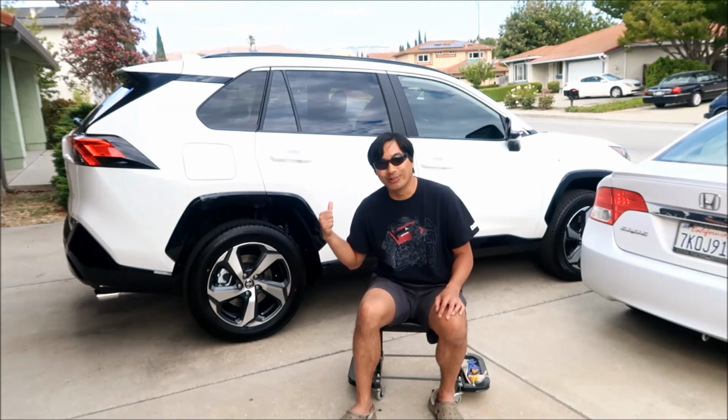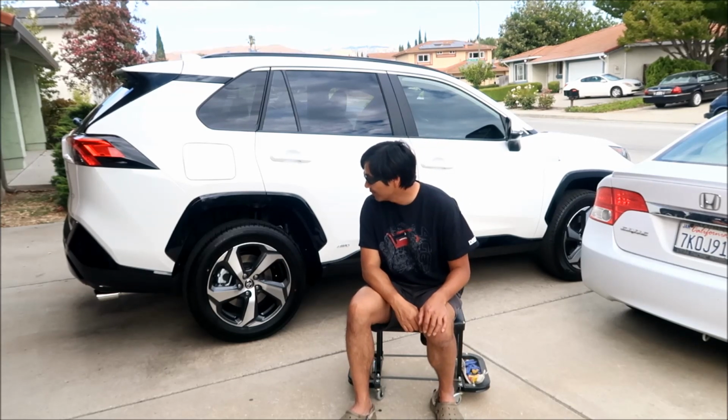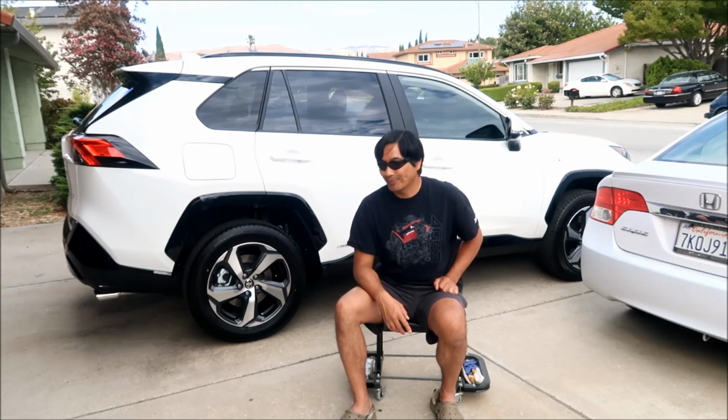This is a better vehicle. I think the Outlander is a little bit bigger than this, though. I have to say that. I'm a fan of the Mitsubishi brand, but I'm a big fan of the Toyota brand, and so I'm planning to own this vehicle for a long, long time. So there it is.